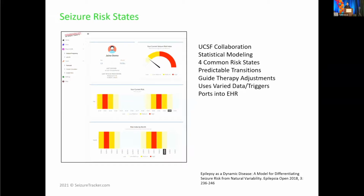So some of the research we've been doing with this, and why it's so important to collect the data like we do, both for individuals but as a population, is that we're able to use statistical models to build these analytic systems that can take individual diaries, compare them to populations, and then present back specific forecasting or risk states. This is a result of some work that we were doing with a researcher at UCSF.